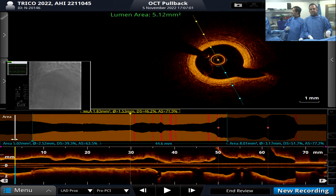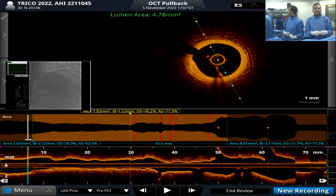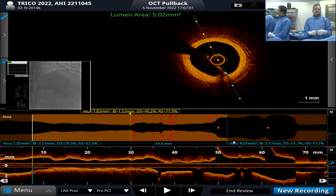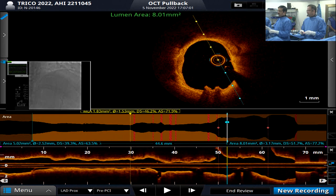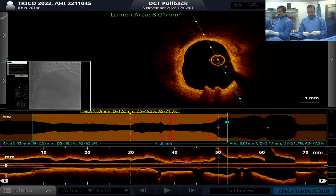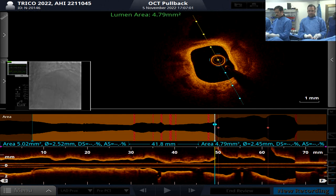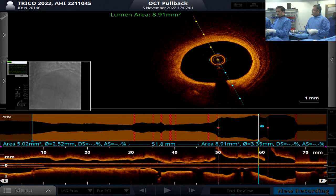What's our reference lumen diameter of the LAD by OCT? Distal is 2.5 in diameter, right? Okay, right. And proximal might be 3.17, right? So what do you think? 2.5? 2.5 shockwave balloon is a good choice, you think? Yes. Okay, so I agree with that. I think we're going to go with a 2.5 IVL balloon.